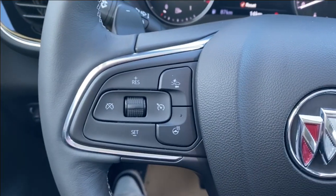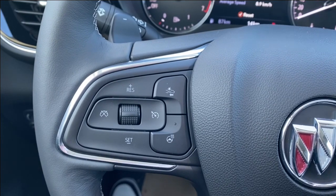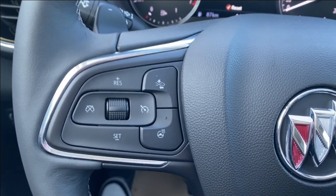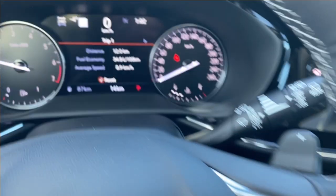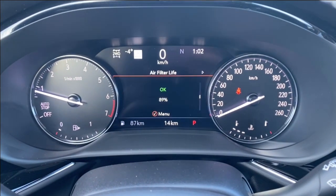Stepping inside the vehicle, on the left-hand side of the steering wheel, you'll find your cruise control settings, as well as forward collision alert and heated steering wheel. Right-hand side has your voice recognition and directional controls to control the driver information screen in front of you.